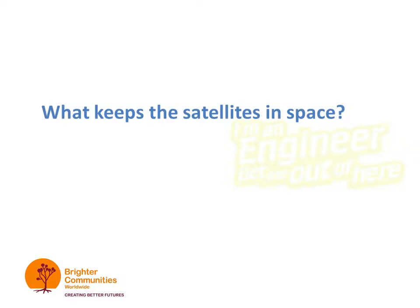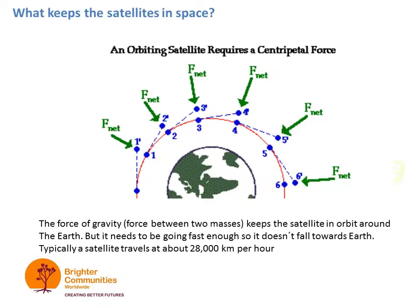So what keeps the satellites in space? Well, when we launch the satellite, we put it into space at about 28,000 kilometers per hour, so that's the speed it's going. And if there was no gravity, then the satellite would keep going in a straight line because there would be no forces to stop it, so it would follow this blue line. However, there is the force of gravity that exists between the satellite and the Earth. So the force of gravity tends to want to pull the satellite towards the Earth. So instead of going in a straight line, the satellite actually goes in a curved line, following the trajectory shown in the red line here. So this keeps the satellite in space. So it's the compromise between the velocity of the satellite and the force of gravity.